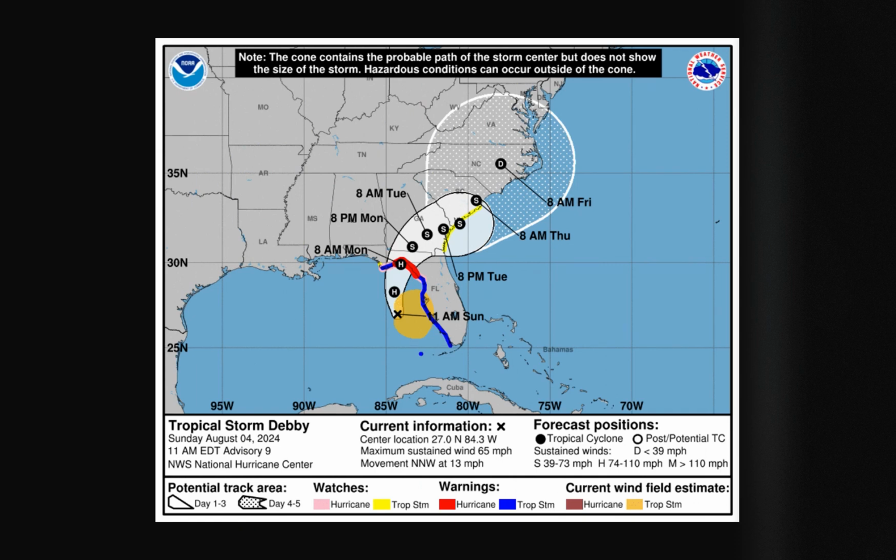And so at the moment, we do have hurricane warnings up for the Big Bend area of Florida. That's the area in red right there. We have tropical storm warnings up for the entire western coast of the Florida Peninsula. And then even now we have some tropical storm watches up for the Georgia and South Carolina coast as Debby moves potentially back over water. It'll probably still have tropical storm strength by the time it moves into that area by Monday and Tuesday.